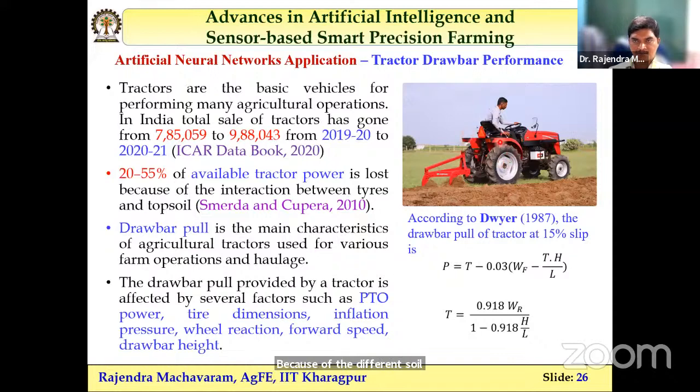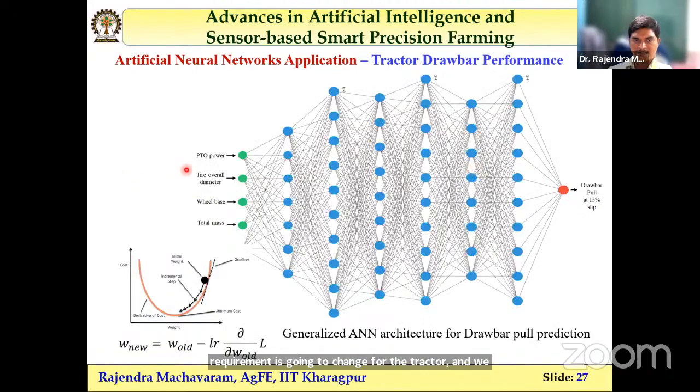Because of the different soil conditions, the power requirement is going to change for the tractor. And we have used ANN for predicting the draft requirement. The PTO power, tire overall diameter, wheelbase, and total mass of the tractor we have considered as input, and drawbar pull at 15% slip. As per the Budini test reports, it is indicated the tractors are compared at 15% slip.